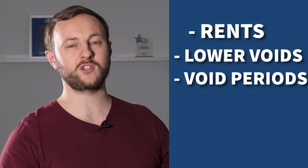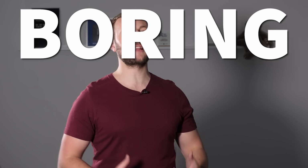Impacting number three that's going to impact this metric is void periods. Now, with a boring vanilla buy-to-let strategy, void periods will be incredibly low anyway compared to other investment strategies. However, by putting in that extra effort into the refurbishment, you're going to attract somebody that's going to stay there over a longer period of time. And from the portfolio that we've built up over the years, we've noticed they take better care of it.